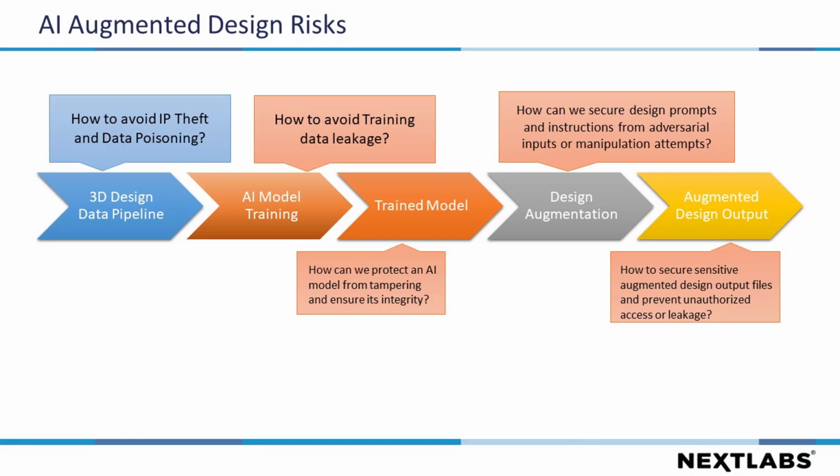First, 3D design data pipeline. This is the stage where raw 3D data used for AI training is collected and prepared. At this point, IP theft and data poisoning are major concerns. Imagine a scenario where a malicious actor gains access to your raw 3D CAD files and subtly alters design parameters. This tampering could result in flawed designs or potentially hazardous real-world products, a textbook case of data poisoning.